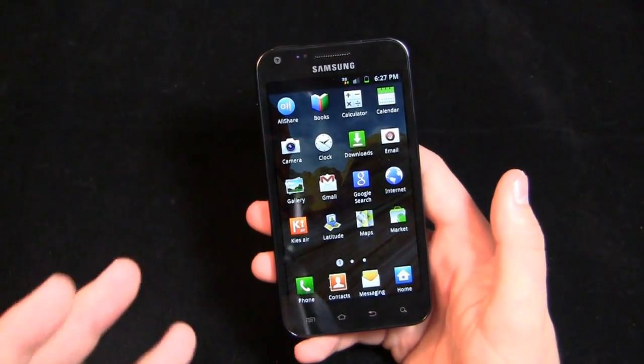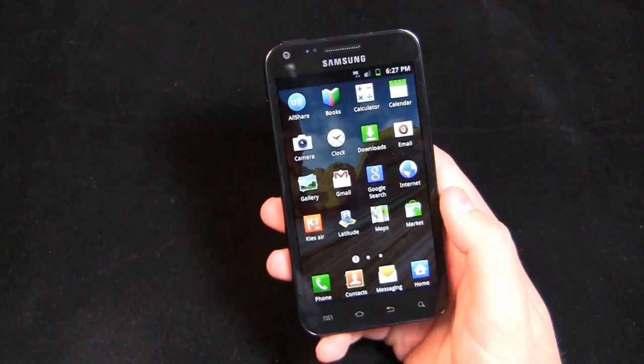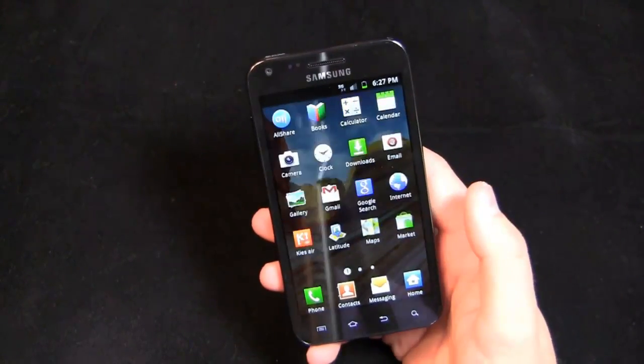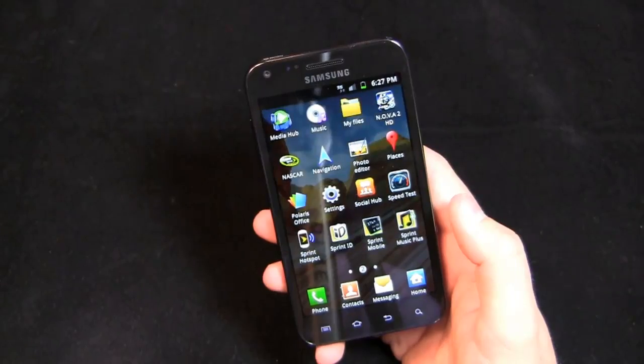It runs Android 2.3 out of the box. And like I said, it has TouchWiz 4.0. So it has Kies Air, depending on how you want to pronounce it. And then over here you have Samsung's Media Hub. You have NASCAR Sprint Cup Mobile. You have the Social Hub. And these are all the different hubs that come pre-installed. You have the Social Hub, and actually that, I guess, is the only one that comes pre-installed on this one.